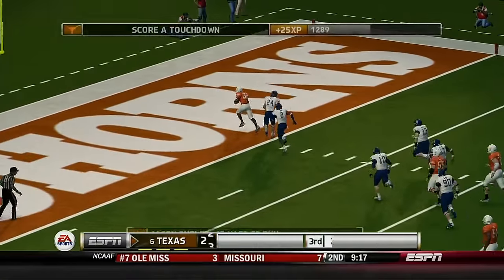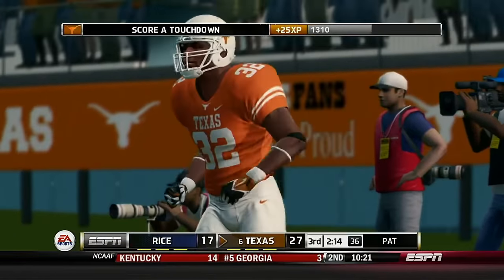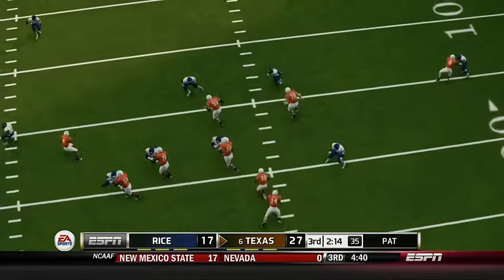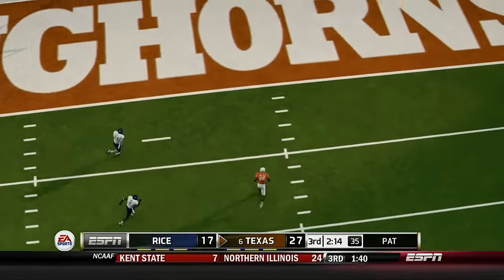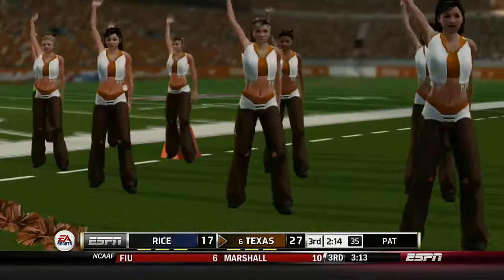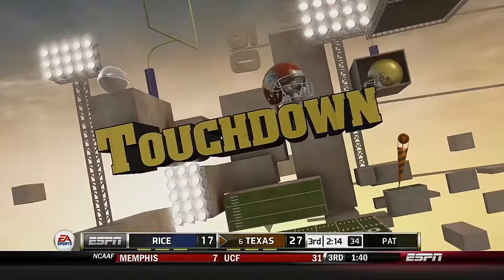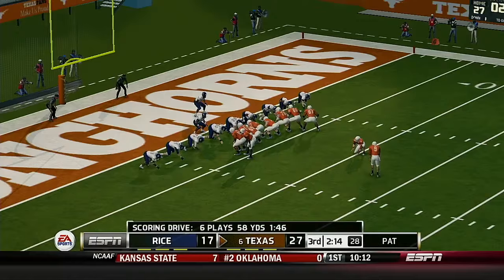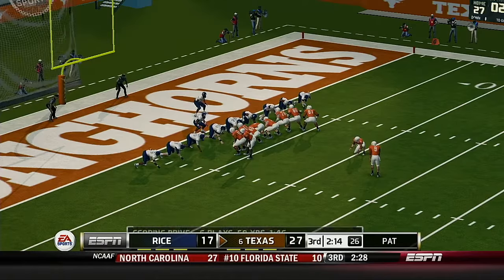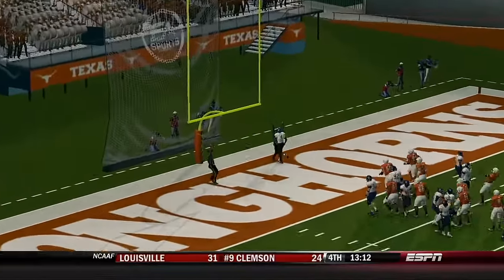The 10. Touchdown, Texas. He's been a force getting to pay dirt three times. This guy's made a career out of making defenders miss and finding the end zone. That's what makes him one of the top backs in the country. The extra point.